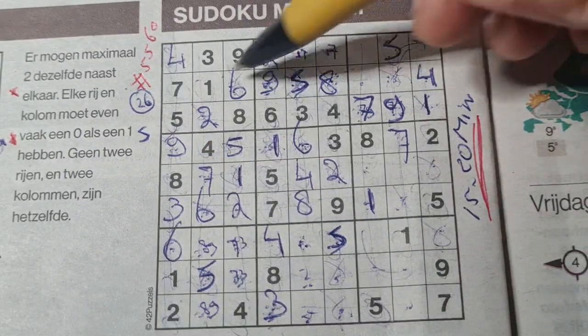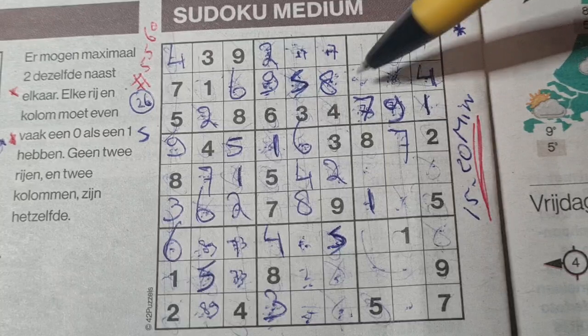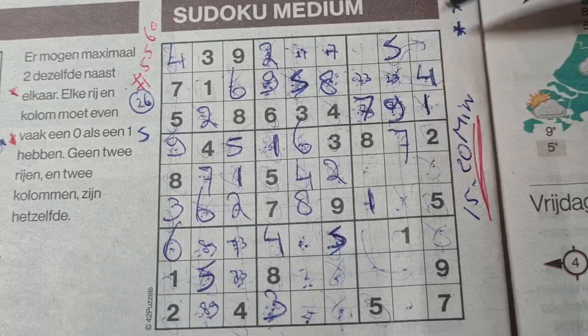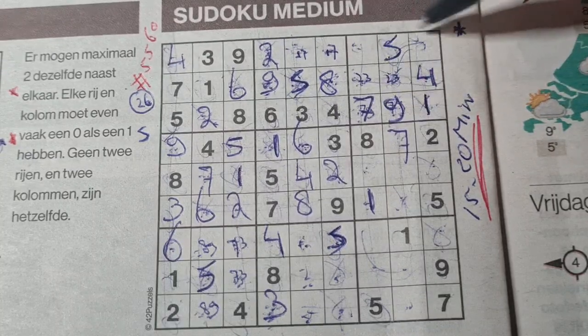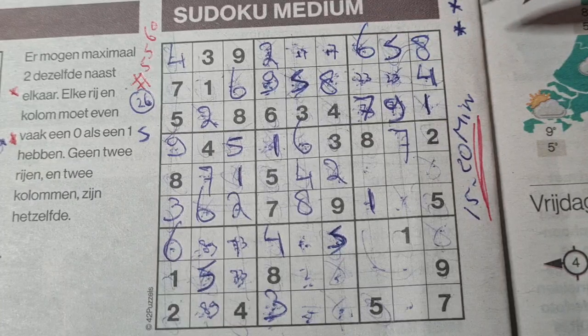2 missing numbers in the second row for numbers. The 1, the 2 is missing, and the 3 is missing. 2 and a 3. Okay, the other pair in this big square are the numbers. The 1, the 2, the 3, the 4, the 5, 6 is missing, the 7, and 8 is missing. 6 and 8. We have 8 in this column, no 8 there, 8 should be here, and a 6, it goes there.